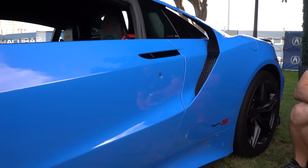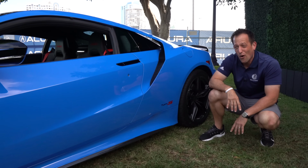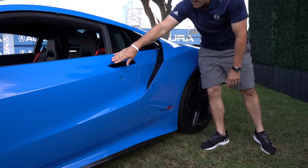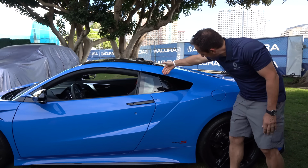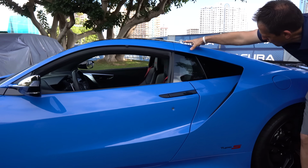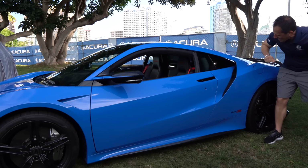And remember, this is the last of the current generation NSXs. So if you want one, this is definitely the one to have. Black on that flush mounted door handle, easy to open. And then another styling touch I think a lot of people miss is the flying buttress. I love the way that off of the roof into the rear fender, you see how the air is going to be directed back in that corner.